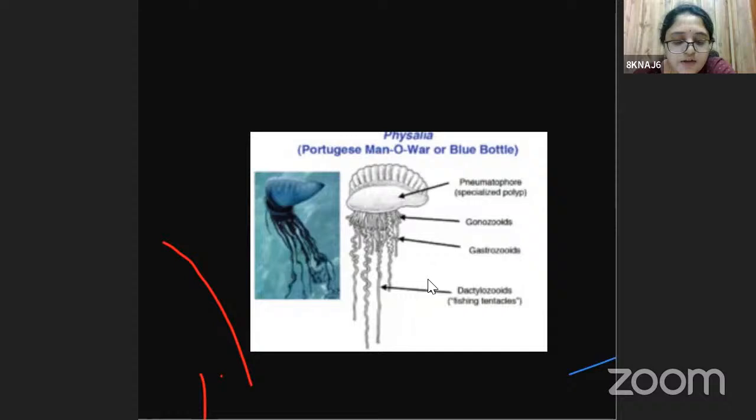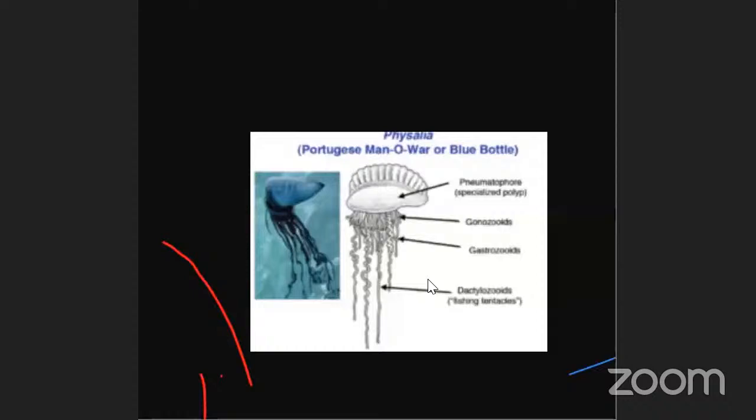When it comes to nectocalyces, you have nectophores, nectocalyces, and nectozooids. They are basically the swimming bells, with four radial canals, a circular canal, and a velum, but no mouth, no manubrium, no tentacles or sense organs. Musculature is well developed. They are also excellent swimmers, providing locomotion for the colony.